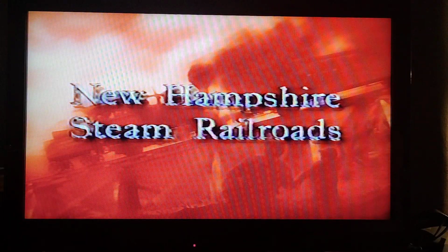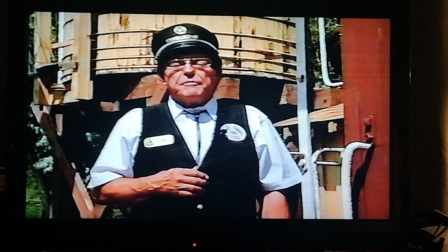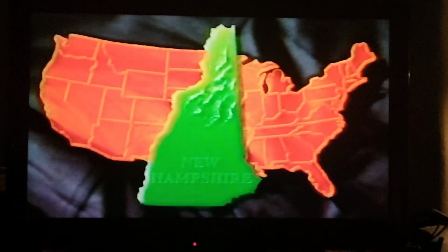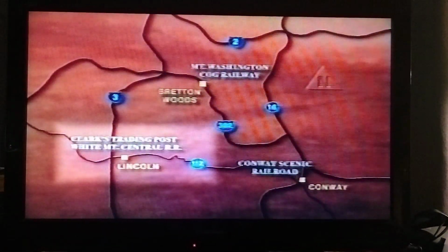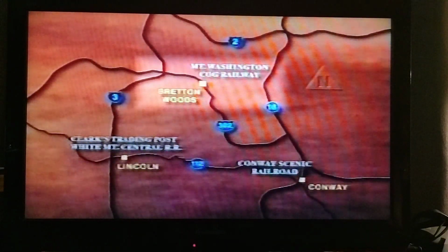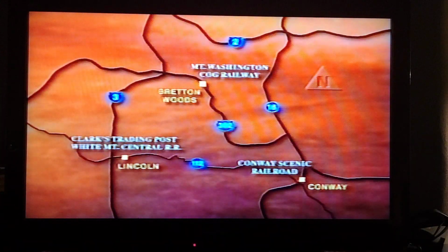Welcome aboard America's Historic Steam Railroads. Hello, I'm Bob Schreiber, and today we're going to visit three very unique steam railroads in the state of New Hampshire. These railroads are situated in the beautiful White Mountain National Forest, with the White Mountain Central Railroad located at Lincoln, the Mount Washington Cog Railway at Bretton Woods, and the Conway Scenic Railroad located at North Conway.